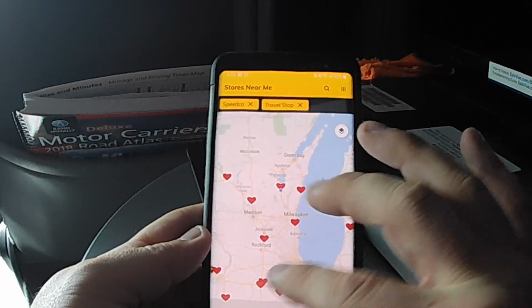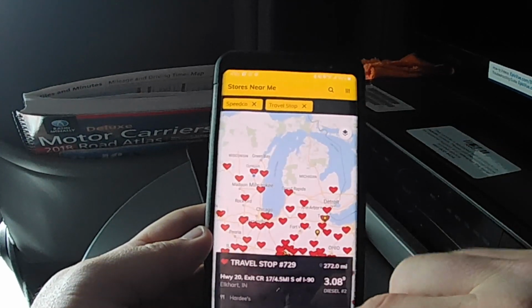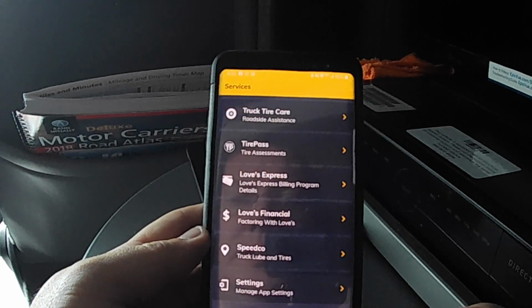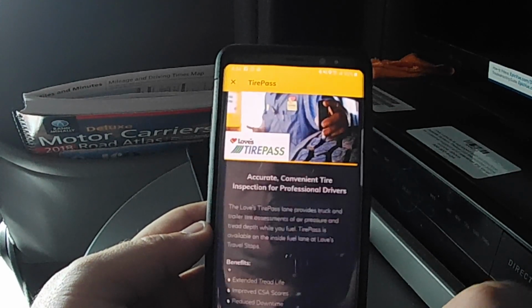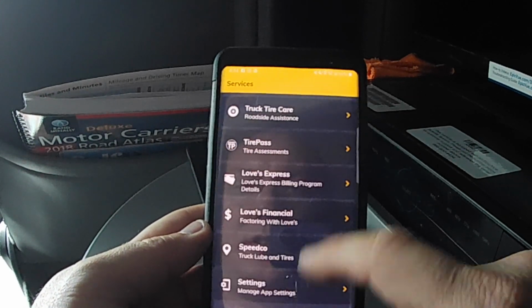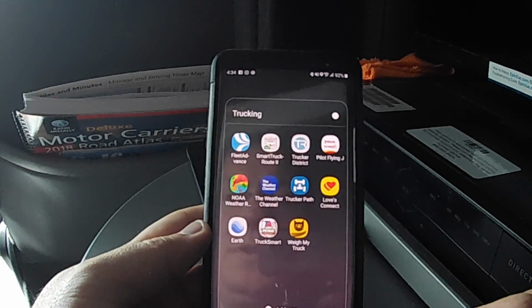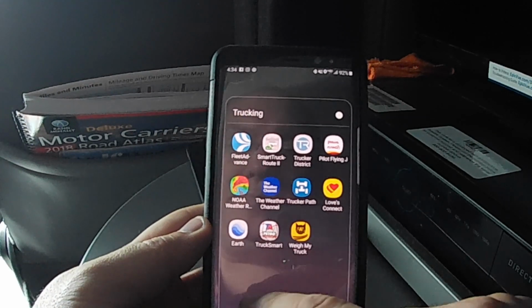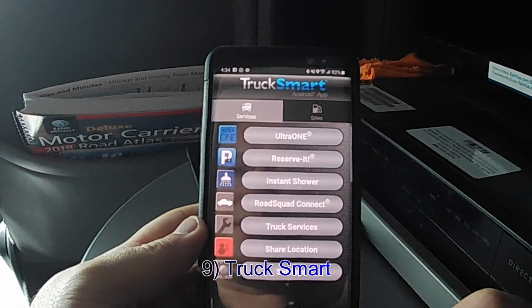But here it'll show you where all the Love stores are. You can click on them, it'll tell you some information about them. And just different little things about, you know, what Loves can do for you. So Google Earth I'll get to in a second. This Truck Smart, I've never used it, I just have it in case.